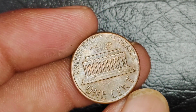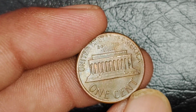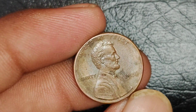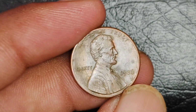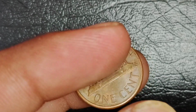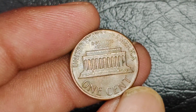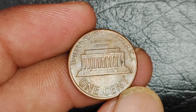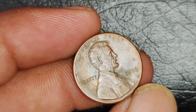Mistakes happen even at the mint, and when they do, it creates rare coins that collectors are willing to pay huge sums for. Some of the most valuable errors in 1986 pennies include things like double die strikes or off-center strikes. A double die error means that the design on the coin was stamped twice, creating a slightly doubled image. Off-center strikes happen when the penny isn't aligned properly during minting, leaving part of the coin blank. These errors are fascinating to collectors because they're so rare. And the rarer the error, the more valuable the penny becomes.